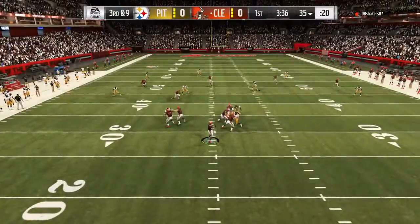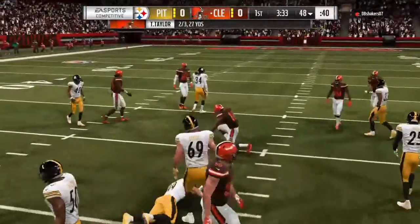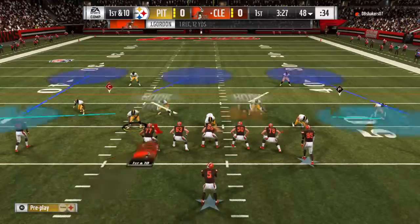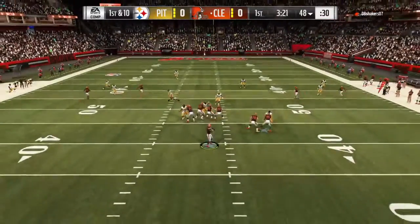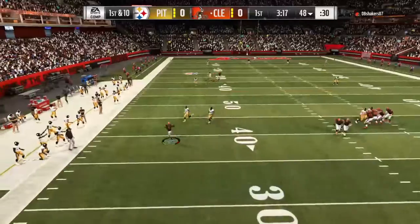Out of the gun, it's Taylor. Over the middle, complete. That's Gordon. And able to get this one across the 45 before he's brought down. Taylor on target to Gordon for a Cleveland first. On 1st down, it's Taylor. Buying time to his left.